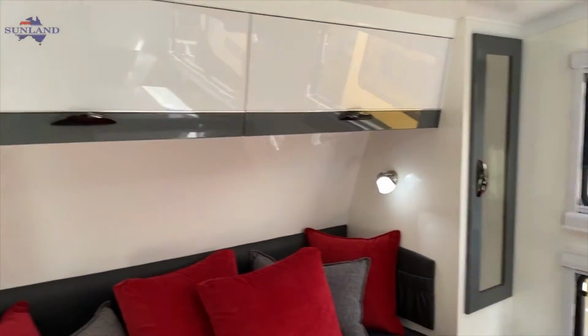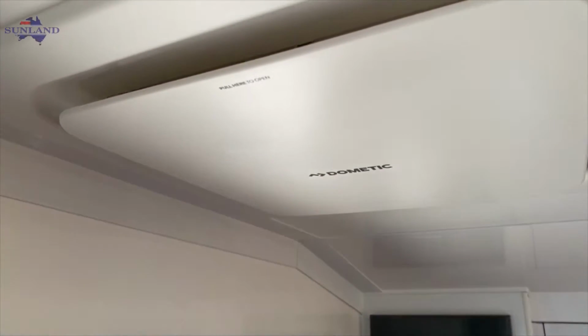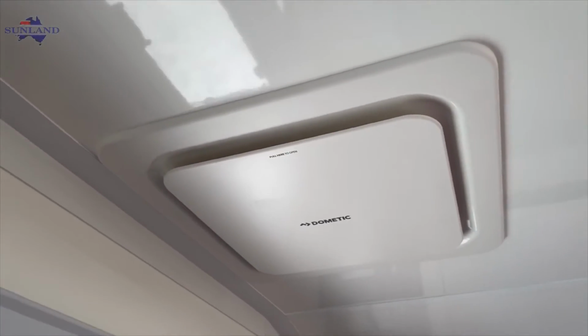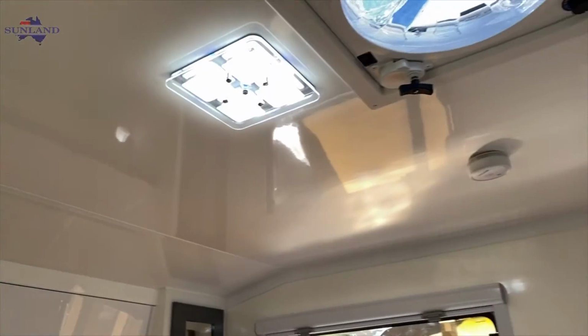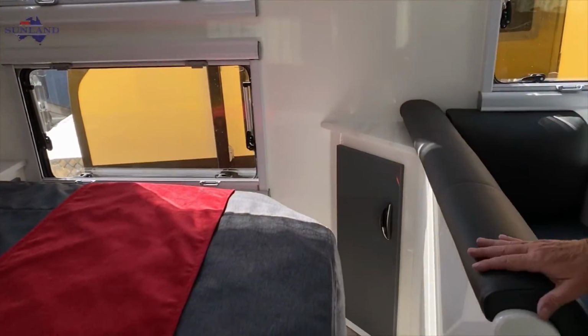They've gone for a positive pressure vent system. This is the Dometic one. So this is a positive pressure vent system that works on the air, just forcing itself through a filtration system, pressurising the caravan to avoid dust ingress, or at least assist with it. Not that we ever have a dust ingress problem, let me tell you. Down the corner they've had an extra little cupboard put in.